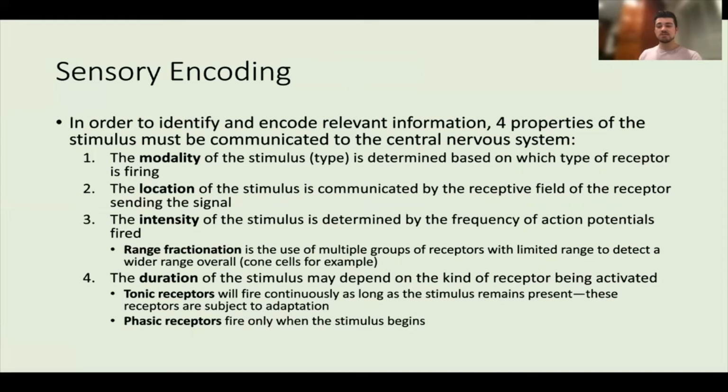The location of the stimulus also is communicated by the receptive field of the receptor sending the signal. I don't want to make that sound too complicated. We have a widespread nervous system, so the location of the stimulus is communicated to the central nervous system. The multiple neurons that are in that location will fire in the similar location, and that's going to communicate to the central nervous system where the actual signal is coming from. Three, the intensity of the stimulus is determined by the frequency of action potentials fired. So the more action potentials fired in a specific amount of time, the more intense the signal is going to be.